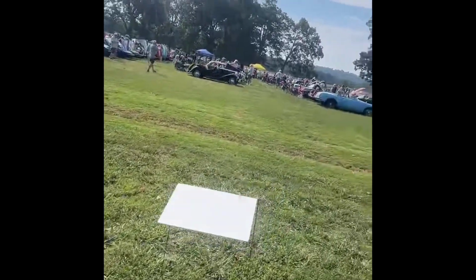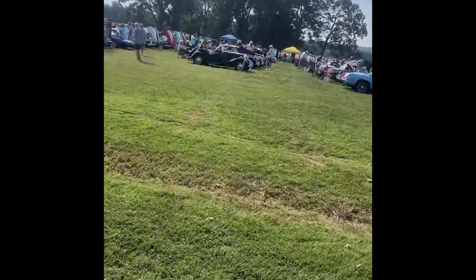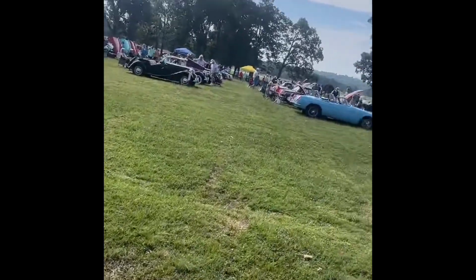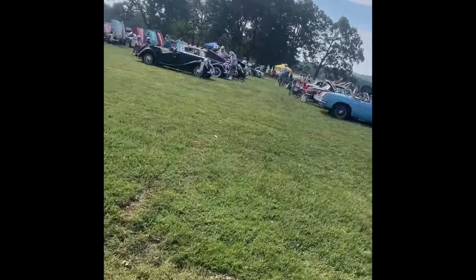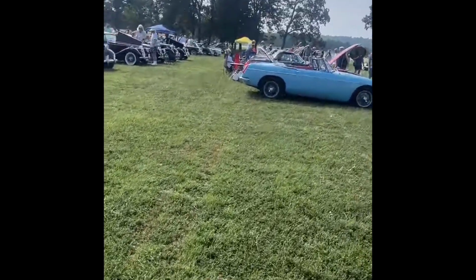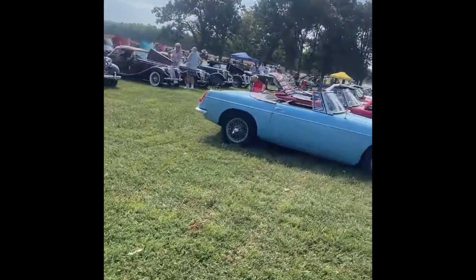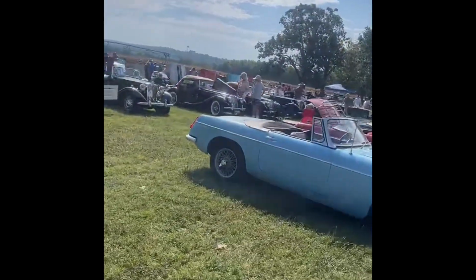Reaching the halfway point, folks, of British Iron of the Ozarks 2022. We've got the largest row yet to walk, which is all of the MGs and Triumphs. This is the largest row of British Iron of the Ozarks every year, and it keeps growing year by year.